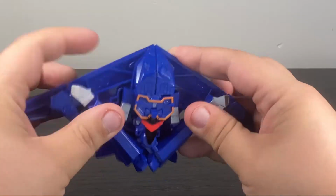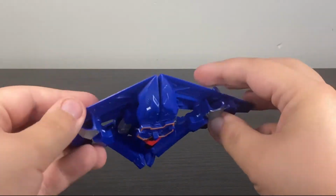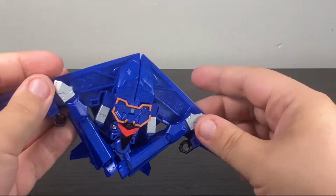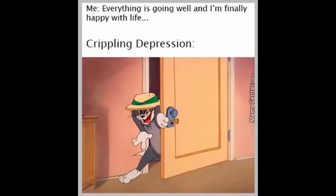No, they're fun, they're fine. But I want something more than this. At least it's not just the Cyberverse Soundwave repainted again, which it could have happened. Well, that was a depressing way to end off the television talk.